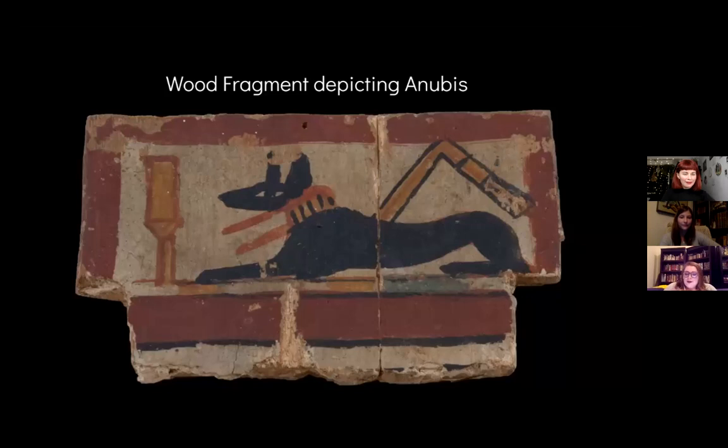And correct me if I'm wrong, Professor Jimenez, but I was looking up why he was depicted in black, and I found two different sources. One saying that he was depicted in black because it represented death, but then another source saying that black represented the fertile soil of the Nile, and because they needed to grow yearly crops, it symbolizes good fortune and rebirth. So I wasn't sure which was correct, so I thought I would ask.